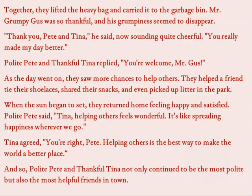They helped a friend tie their shoelaces, shared their snacks, and even picked up litter in the park. When the sun began to set, they returned home feeling happy and satisfied. Polite Pete said, "Tina, helping others feels wonderful. It's like spreading happiness wherever we go." Tina agreed. "You're right, Pete. Helping others is the best way to make the world a better place."